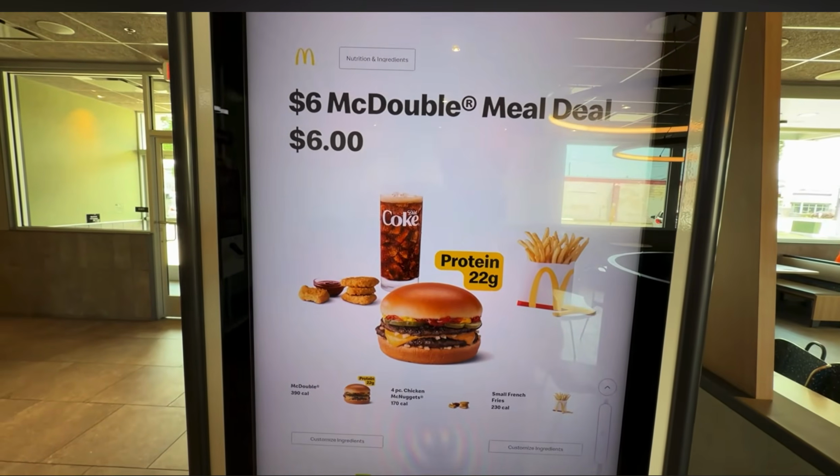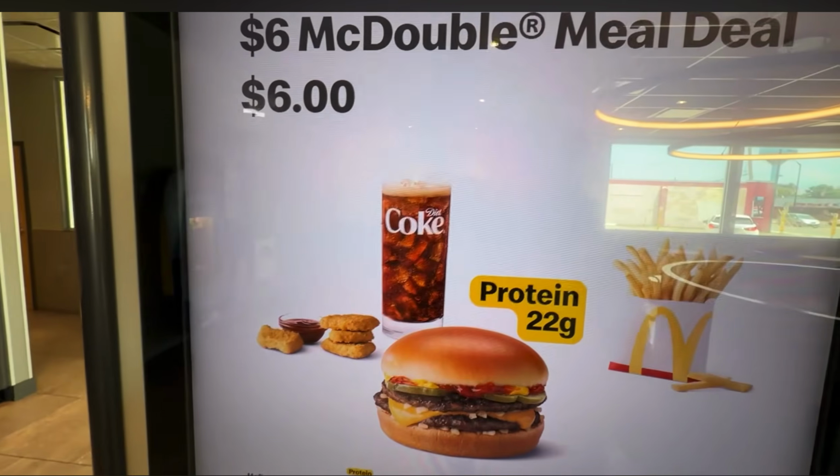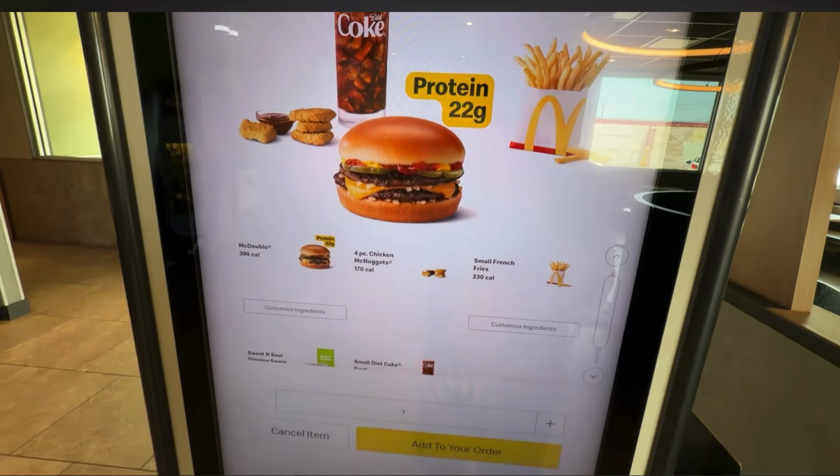Okay, so this is a $6 meal deal. It comes with a burger, or sandwich I guess, fries, nuggets, and a bev. Okay, for $6, not bad. That's how much we spent at Dunkin' this morning. We're just gonna buy it.